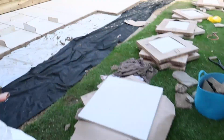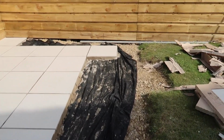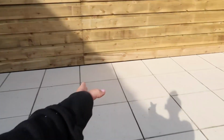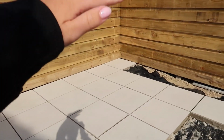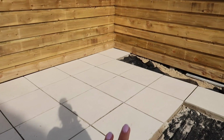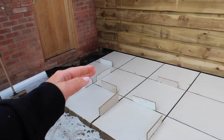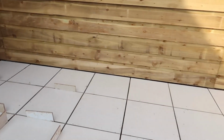So just a little recap, before we had this paving area and it kind of stopped about here, so this was raised, the fence was lower, so it wasn't as private, whereas now obviously the fence is higher, this is lower, so it's a lot more private. But yeah, it stopped here, and then we had a little bit of a gap here, and we had a shed. So the bins were in this little gap here, it just didn't look very nice.